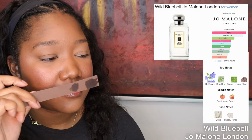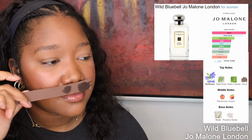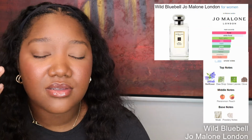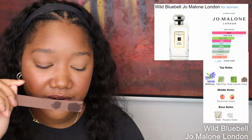Alright, so I have Wild Bluebell. This one I was really excited about. See, the thing about the fragrances is they aren't bad. They're just, like, light. They're very, very light.